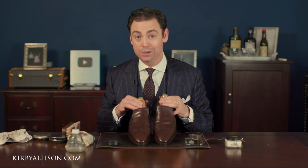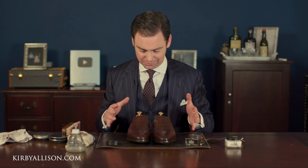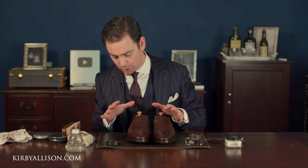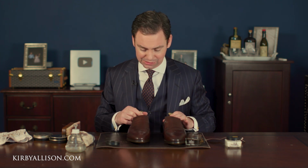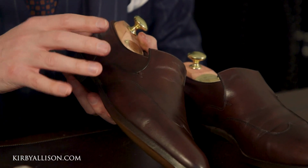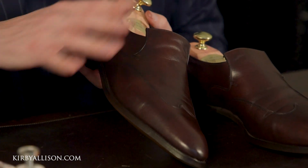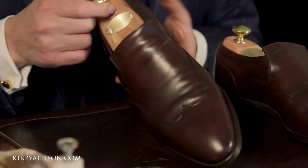Wow, so just one coat of the cream polish, and you can see these shoes are really starting to light up. And the most important thing I want to point out here is just how the finish has really evened out. So some of the discoloration we had just from the dry or scuffed leather has really been fully concealed here with this pigmented cream polish.